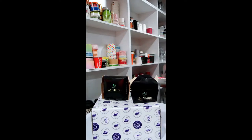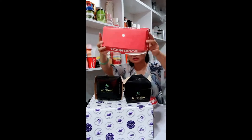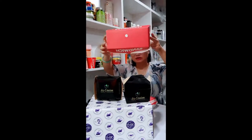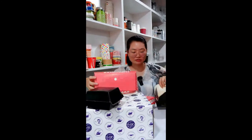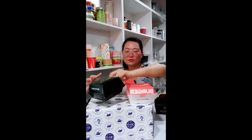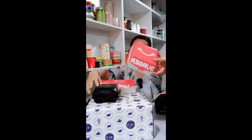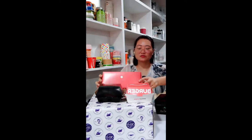About the hamburger box, we also have the bigger size one. This is the double hamburger box. And the color, we also can do different color painting, like this one. This one will be bigger. This one will be stronger. We have two different materials. That's all depend on yours.